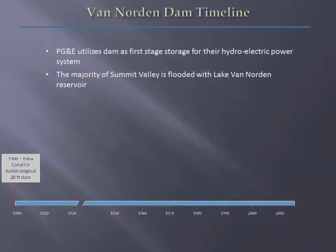In order to understand the current issues, it is important to understand the history of the dam and its lake. Let's consider that using this timeline.